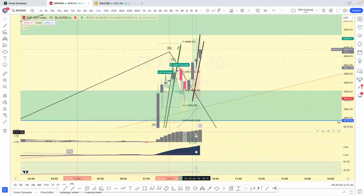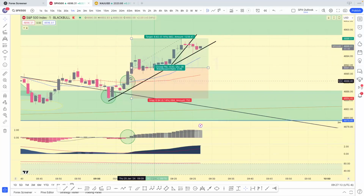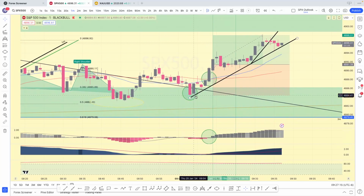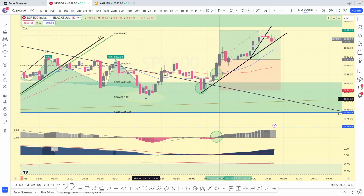But so far my signal line on my MACD hasn't crossed for this particular MACD, and on this one it's still going strong within the MACD here. So anyways, moving forward with capturing this thought. Stop loss was put here, and another reason I went for the buy is because this was my lower low.